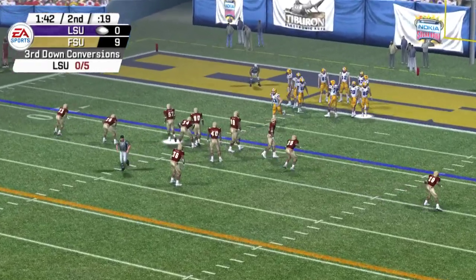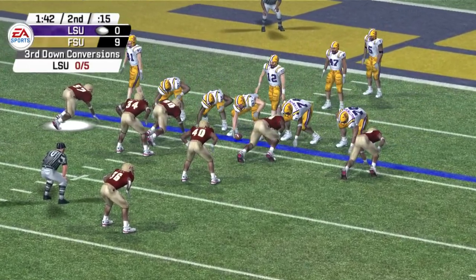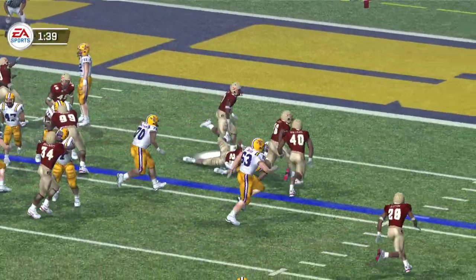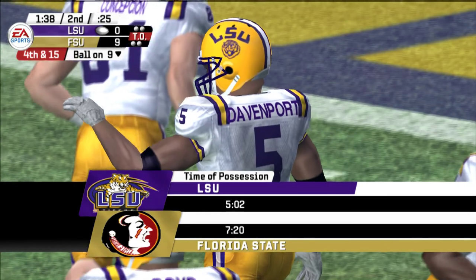Third and 15 coming up, ball on the 9. The Tigers go with the I formation, good move. And they got him for a loss. Florida State calls a timeout.